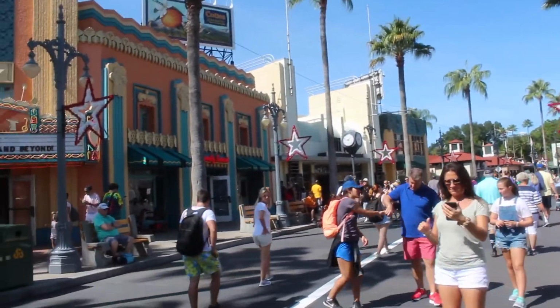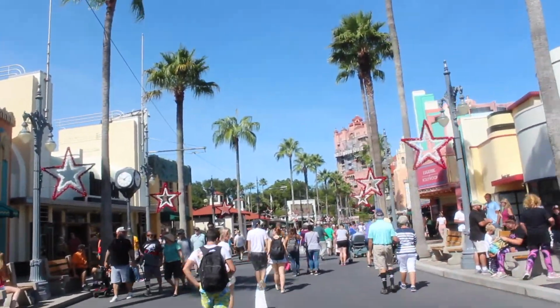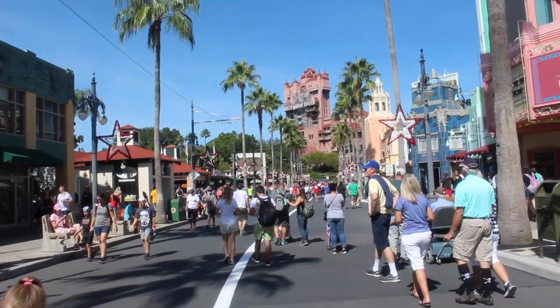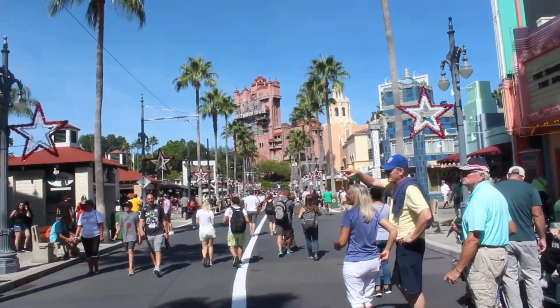Sunset is probably one of the areas I know very little about as a cast member, just because it's on the exact opposite side of where I work. But this looks really, really nice. It looks really pretty. It complements the area very well.